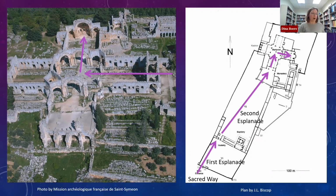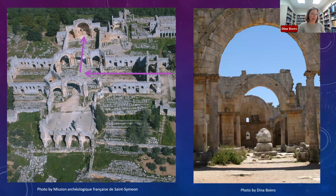Here we can see that at the column, the visitor's path of movement changes from a north-south axis to an east-west axis. The column marked the physical turning point of the visitor's journey and demarcated the entrance to the liturgical wing of the church. And I like this photo because it's taken of the column looking towards the eastern apse of the church. And I think it really clearly shows that the column marks the entrance to this wing.